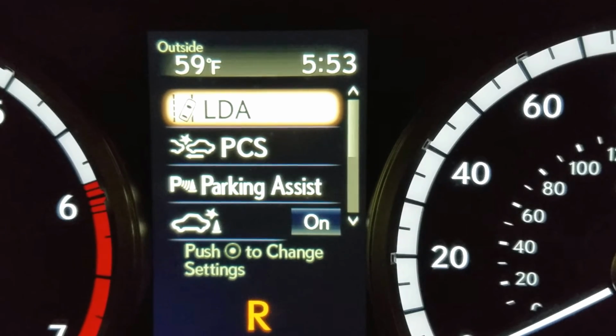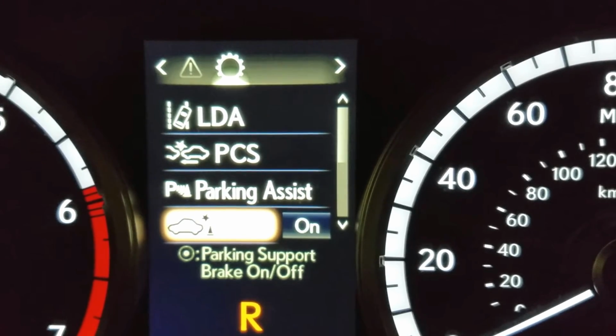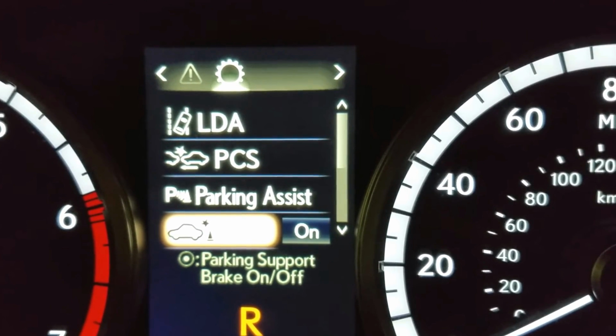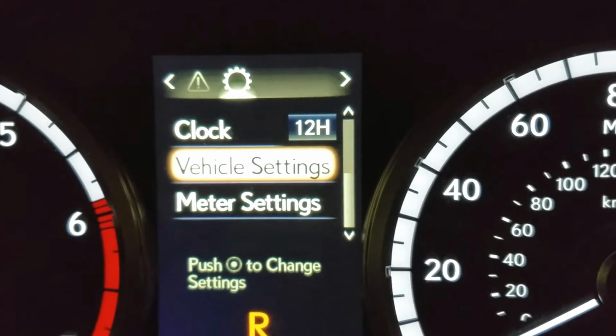Pre-collision system, which we just experienced. Parking assist. It's all here, and this here is the controls, which are all controlled from the steering wheel.